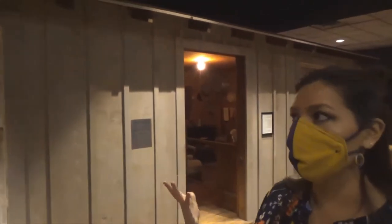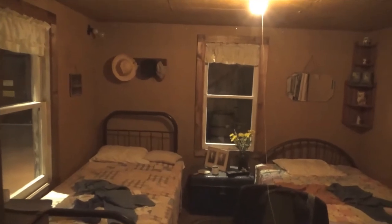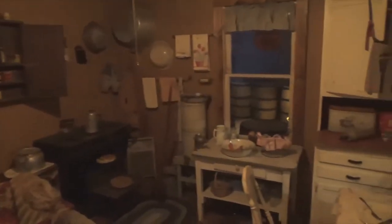And then the tour guide said that this would have been, if you struck oil, this would be the type of house that you would build so you could live out on the land while you're trying to get the oil. So it's pretty small, but I'm sure you could fit your family in there if you needed to. So it looks like a kitchen, a living room, and a bedroom. It's really all you got. This would be 1930s, so 90 years ago, this would have been a family home.